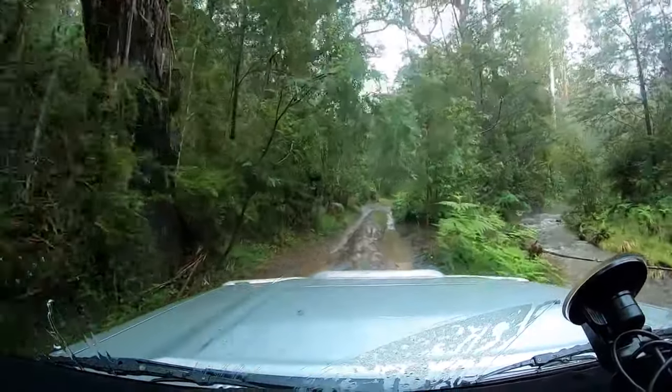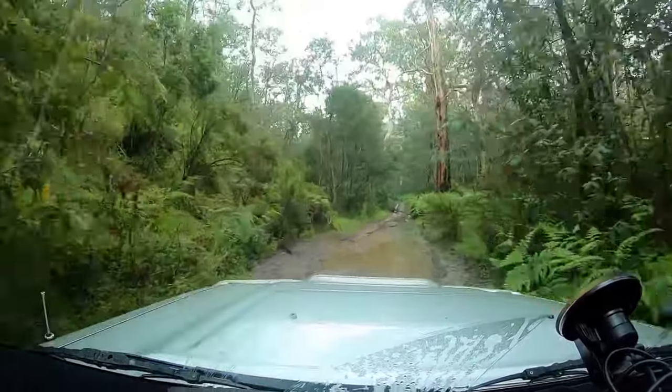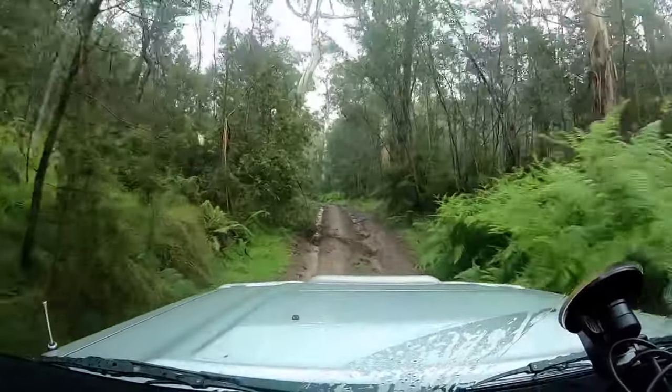And again, you can see here, like, there's the river, there's the track, there's the river, there's the track. It's kind of just water everywhere. No wonder the ground's so waterlogged with the river right there, right next to the track in some of those sections.